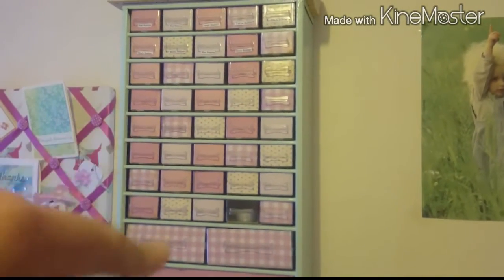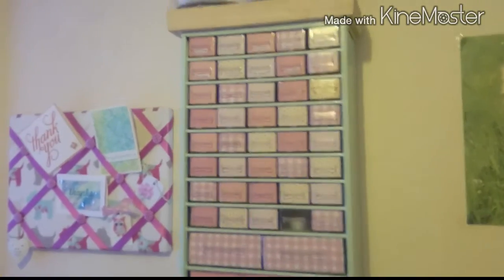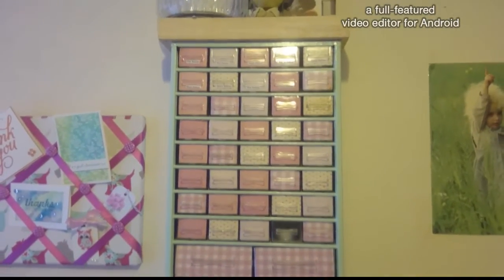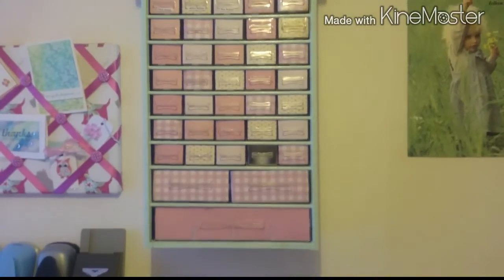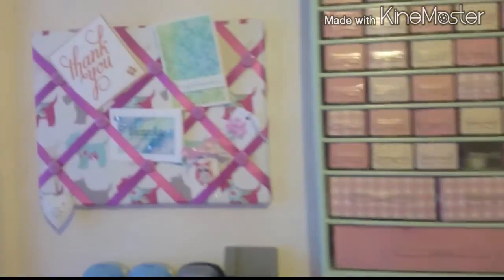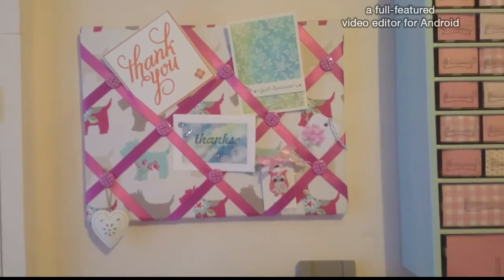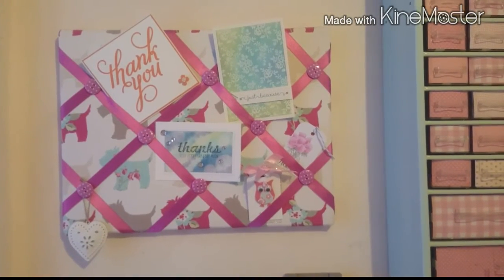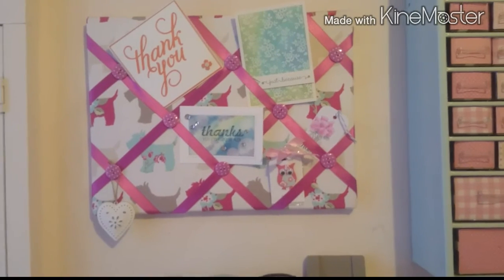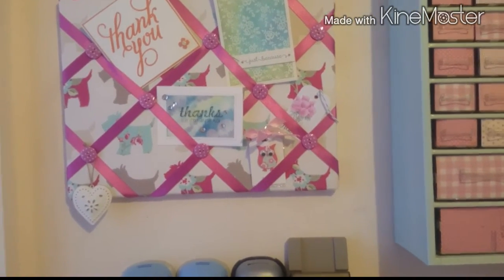Then this here is what my father-in-law gave me. It's what you keep nails and things like that in, and I painted it and decorated it with pattern paper, and that's where I keep all my buttons and embellishments in there. And then on here I have this board that I made, and I keep all my cards from my Stampin' Up demonstrator that she sent to me, and a few other little tags here from my Stampin' Up friends.